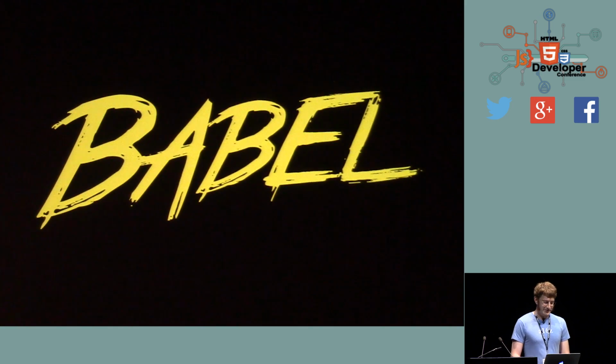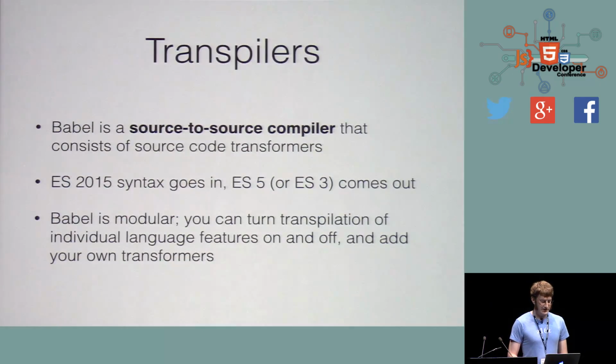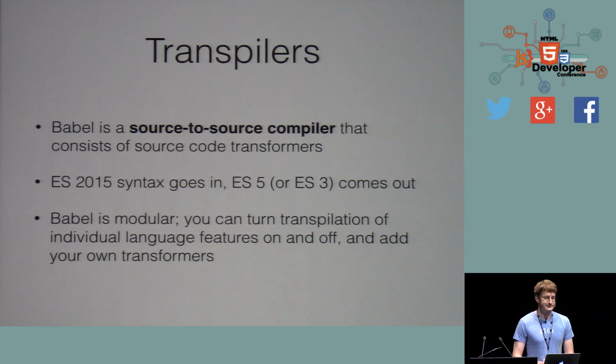So let's talk about Babel. We've been using Babel at Meteor since earlier this year, and it's been really great. And this talk actually came out of some work I did to investigate Babel, what it does, and whether it's ready for production. So Babel is a transpiler. A transpiler is a source-to-source compiler. It consists of a series of source code transformers.